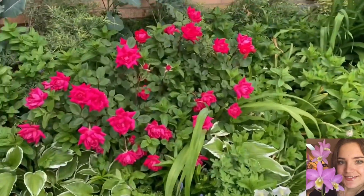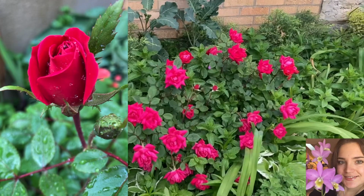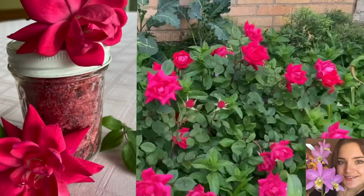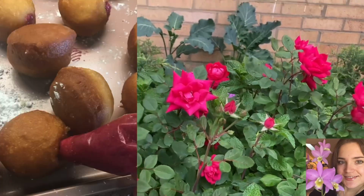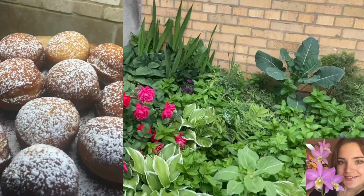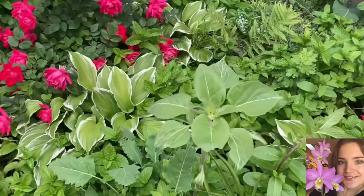Next is the most popular of all of the flowers, rose. I love my roses the most when they're just beginning to open. I also make a delicious rose petal jam, and I use it to fill up my donuts, and they're so yummy. And this, I think, is a self-seeded sunflower.